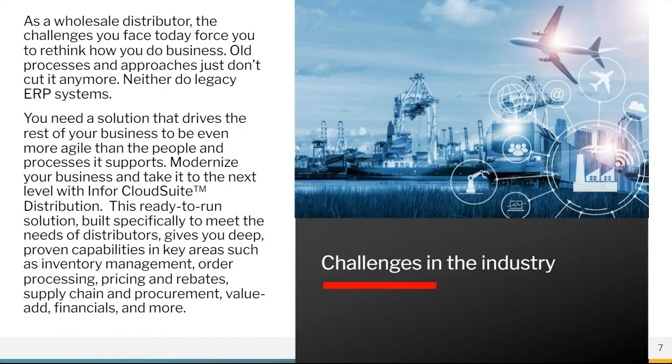So as a wholesale distributor, the challenges you face today force you to rethink how you do business. Old processes just don't cut it anymore. So neither do legacy ERP solutions. You need a solution that drives the rest of the business to be even more agile than the people and process it supports. So you want to modernize your business and take it to the next level with CloudSuite Distribution.